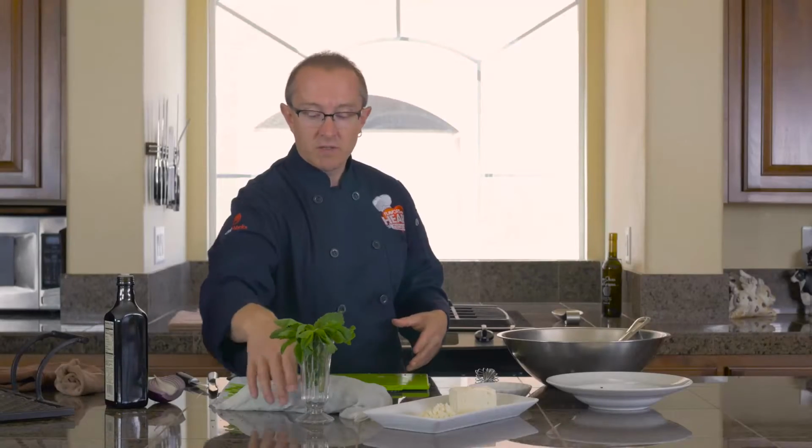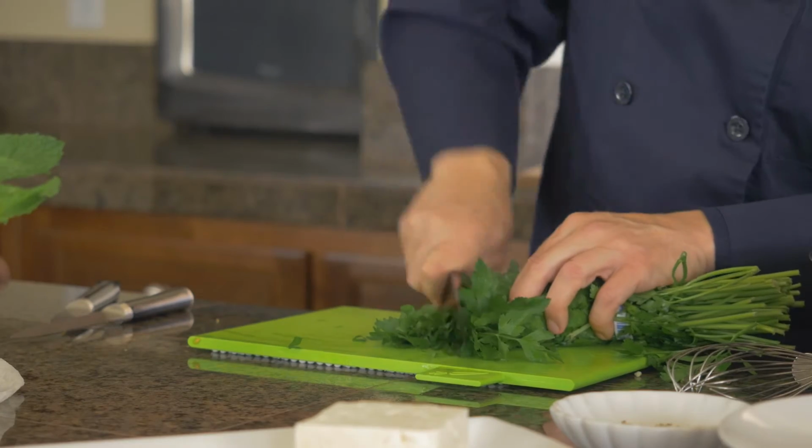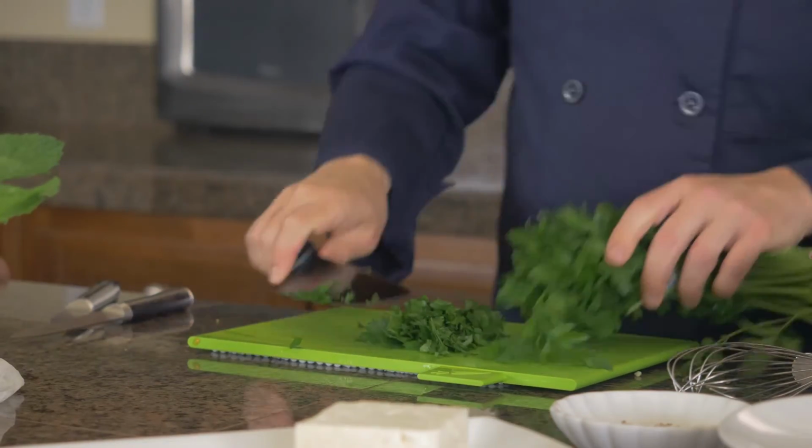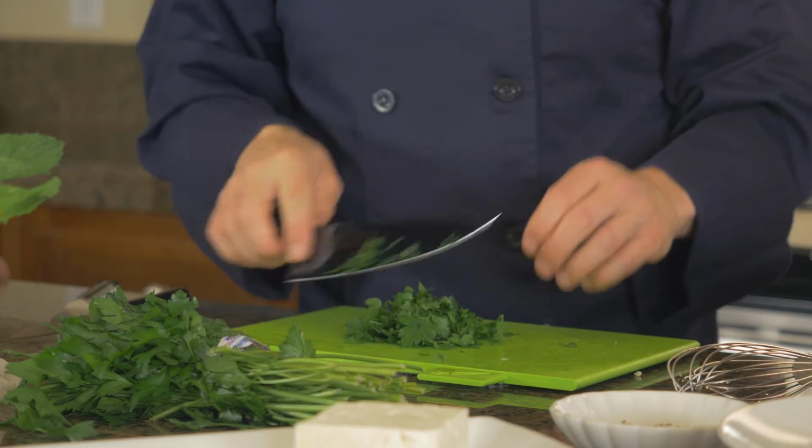We have fresh mint and parsley. And so we're just going to take a little bit of this. We don't need a lot. And cooking is so much fun. You can add or subtract as much as you want to your taste.